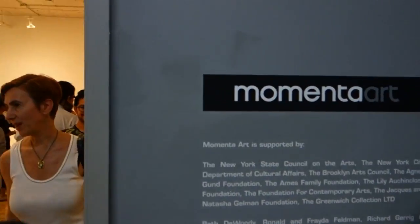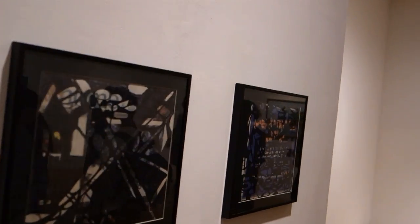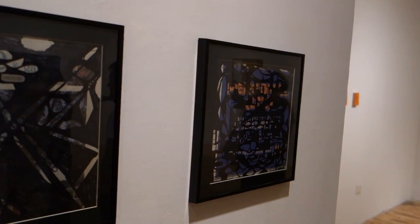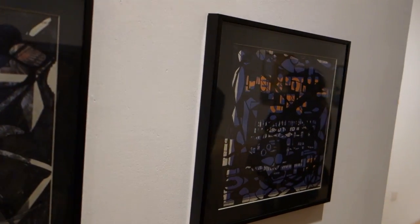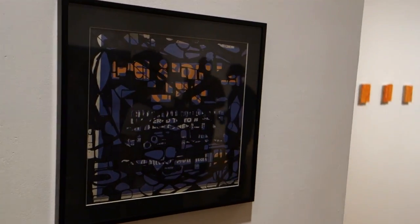We're gonna poke our head in here at Momenta Art. Okay, it's getting close to closing time, so we're not gonna have time to get a lot of information. Really? Socialism? It's by Lisa Raskin. Marker on paper.